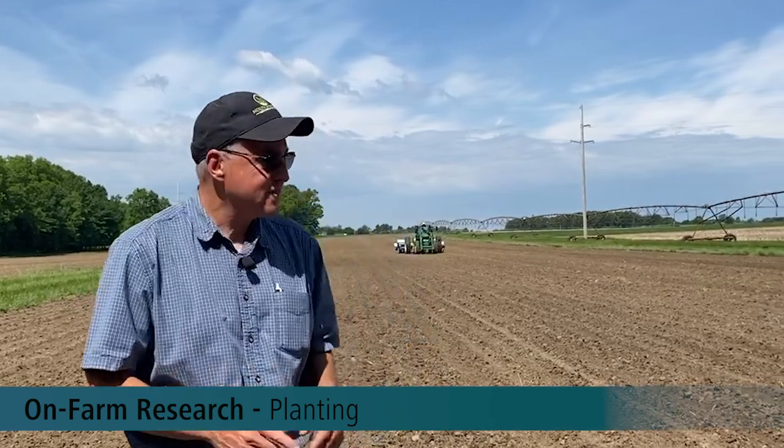The planter is making it possible for the test product to be in between check passes, so we can keep track of where they are and watch them through the summer and again at harvest. So we'll see you then.